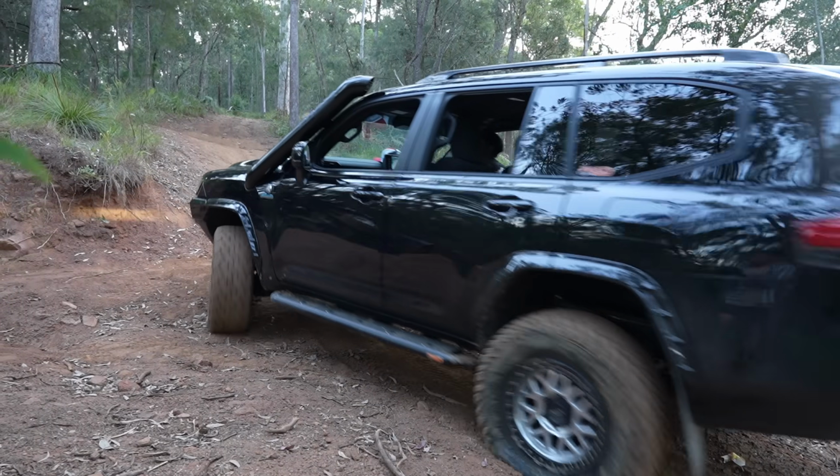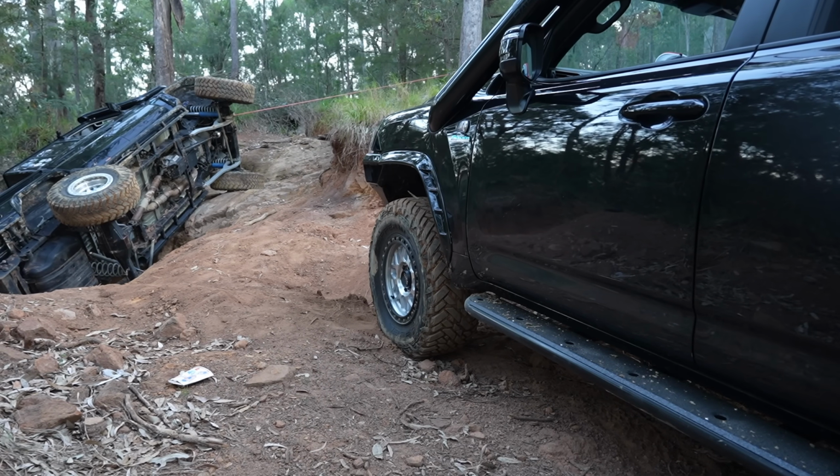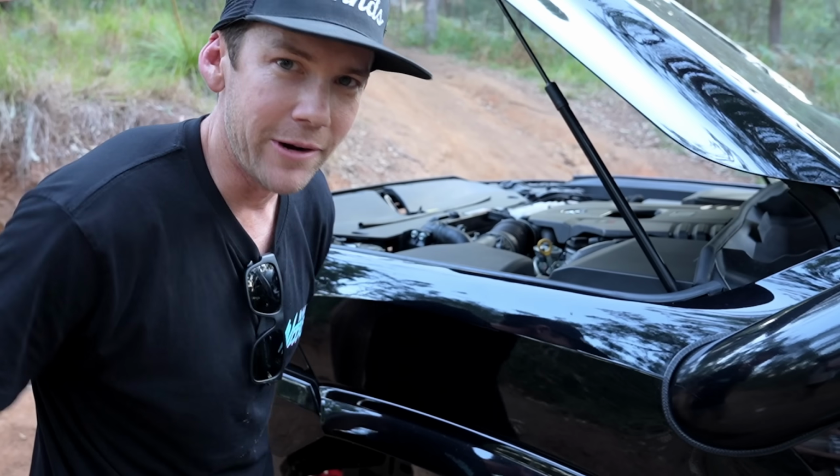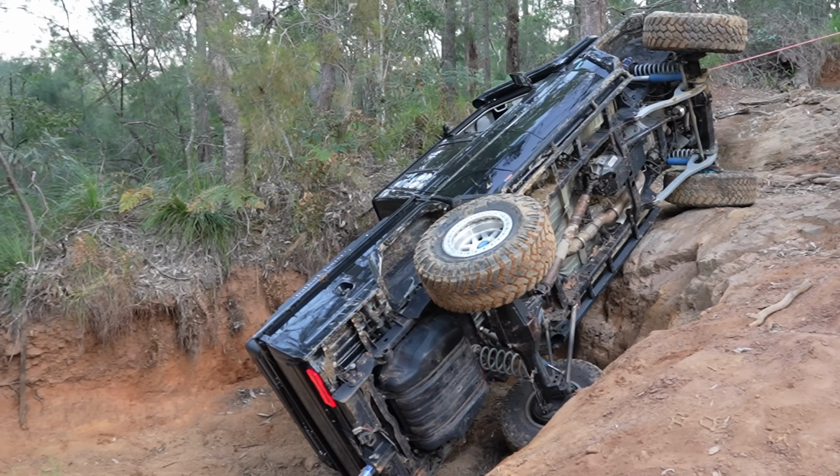If you ever find yourself in a situation like this, just stay calm and carefully plan how you're going to recover this car. Lucky that we put my winch in. Why would you need a winch in this, TJ? To help back up. Oh, yeah, no, that makes heaps of sense.